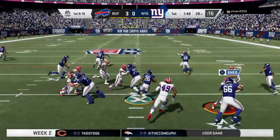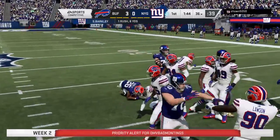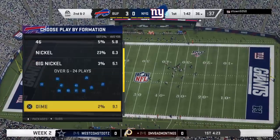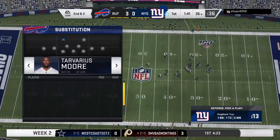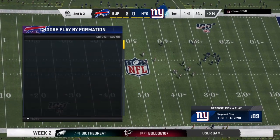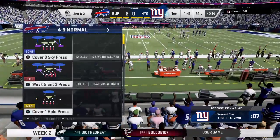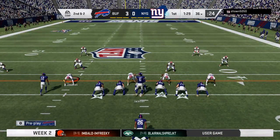Running it with the NFL's Offensive Rookie of the Year a season ago, Saquon Barkley. And to the 36-yard line, taken down there after getting 8 yards. A good run there on first down, and it'll leave them with a 2nd and 2 at the 36-yard line. 8 yards the tally on that first down run.